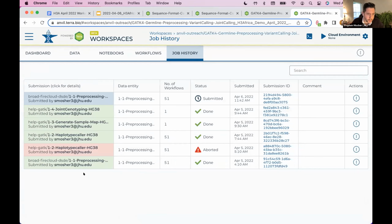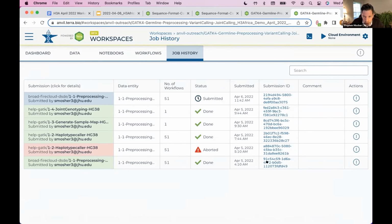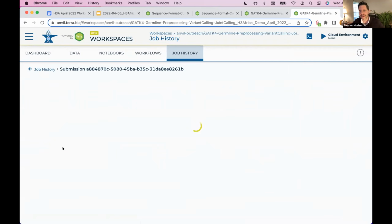As we saw, this is a process that will take over an hour. So looking at the job history, we can see that this completed nicely. You might see that when I went to run 1-2 haplotype caller HG38, there's an error, and I aborted. What I ended up doing was I ended up running this workflow before this one finished. I wasn't going to show this, but it might be useful.